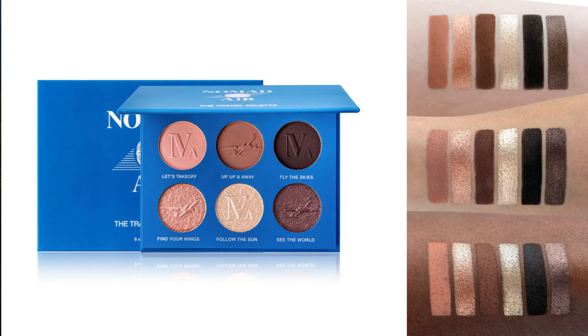So we might as well talk about the palette first. It's a 6-pan palette. It's $22, so it's working out at about $3.67 per shade. The shades themselves, I mean, they're pretty safe, let's be real. I actually think this makes sense as a travel palette, because if you're traveling, you're probably not going to bring colorful stuff with you, and it's a good mix of mattes and shimmers. Yeah, I'm not mad about it, but I'm not like, oh my god, I need this palette.